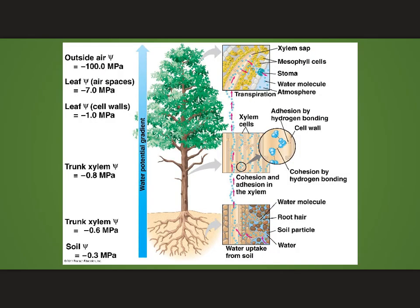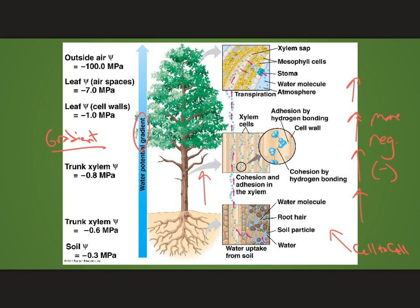So here's a picture to sort of express this. And again, the big key is this gradient that we see, kind of from the roots on up. But what this side of the picture is showing you is that this is really a cell-to-cell thing, where the water potential is going to just get a little bit lower and lower and lower. And again, when we say lower, we mean more negative, right? From roots up to that air-leaf interface. And so they're showing you those actual kind of values over here.